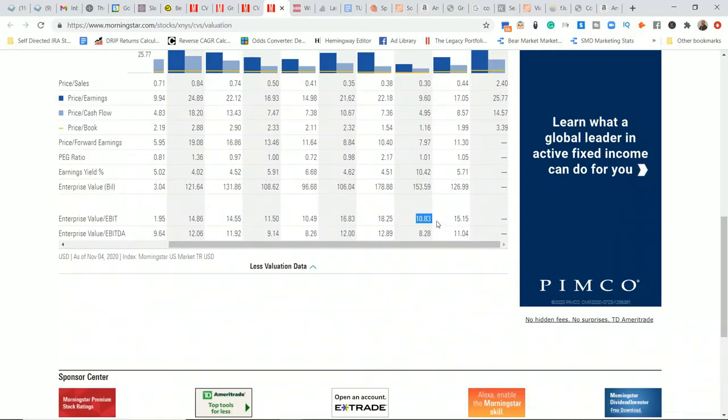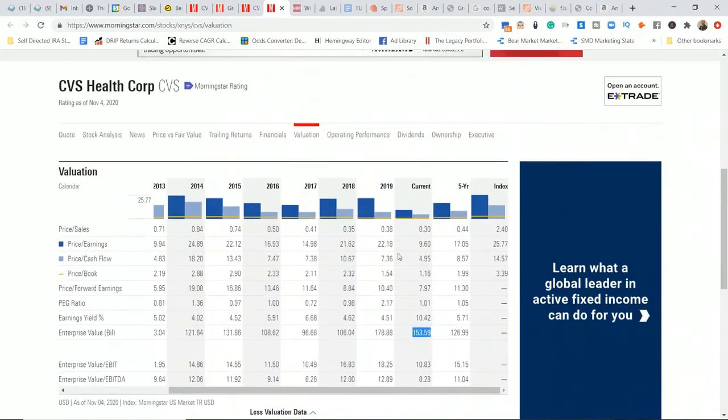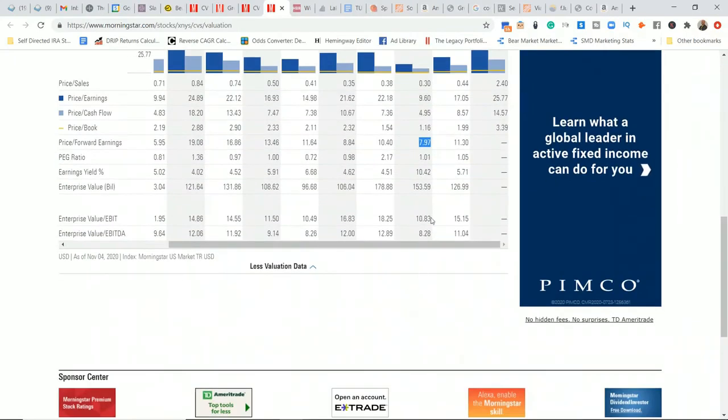And again, this shows that right now CVS is about fairly valued when you include their cash and their debt. And frankly, you should include their cash and their debt, especially because of their massive amount of debt, but also because as a total business owner, you want to know what those numbers are. And that's how I think about stocks. So even though it looks undervalued up here in the basic metrics, on the metric that I use for relative valuations, it's about fairly valued.